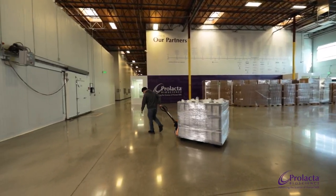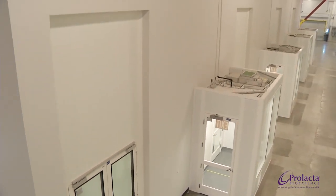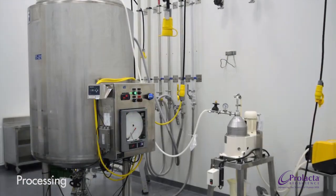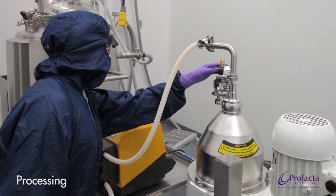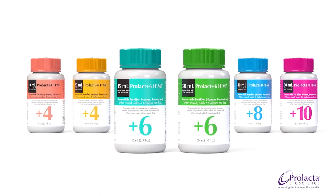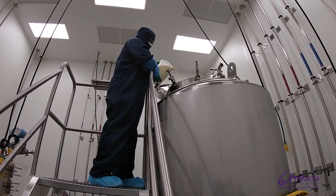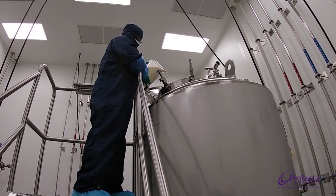Once milk has passed all tests and verification steps, the qualified milk from approved donors is transported to the City of Industry facility. At City of Industry, the qualified milk is first thawed and pooled into large tanks. The manufacturing process for all our products, except for PROLACT HM, begins by separating the milk into skim milk and cream. Once separated, the skim milk that will be used for our PROLACT Plus and PROLACT RTF products is concentrated to meet the target protein level. Some of the separated cream is then added back to the concentrated milk to achieve the proper caloric level.